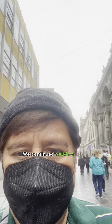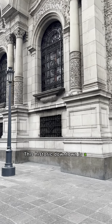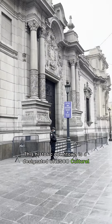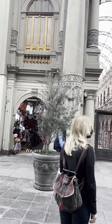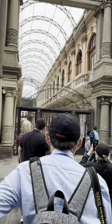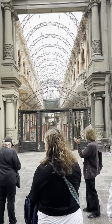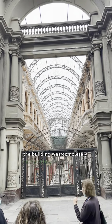We continued walking to the historic center. This historic downtown is a designated UNESCO Cultural World Heritage Site. We are now in front of the Central Post Office in Lima, opened in 1897. At the beginning of the 20th century, the building was completely renovated.